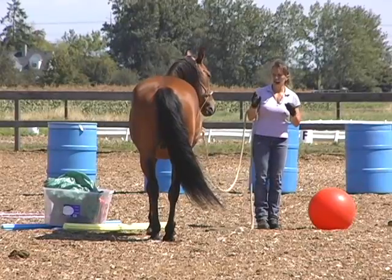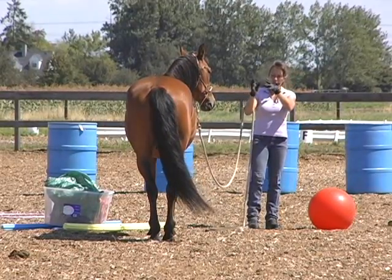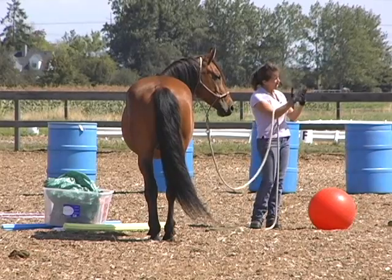So really watch their ears. He's got one ear flicking here and there. And that's where their mind is working. Right now, he's looking back at something over there, and now he's looking over there. Wherever those ears go, he's thinking and he's looking there.